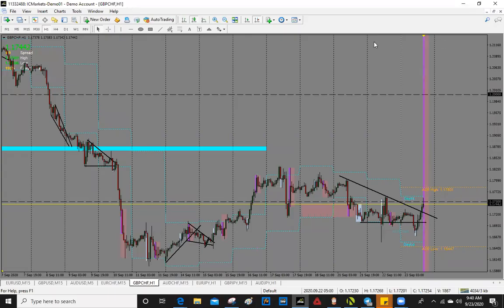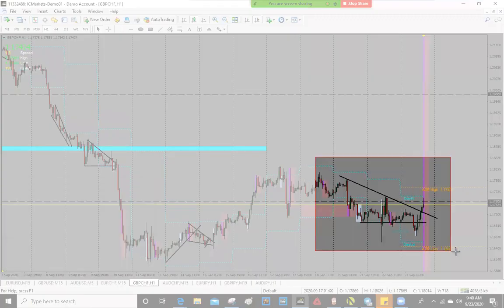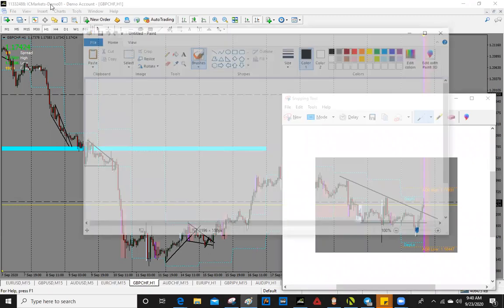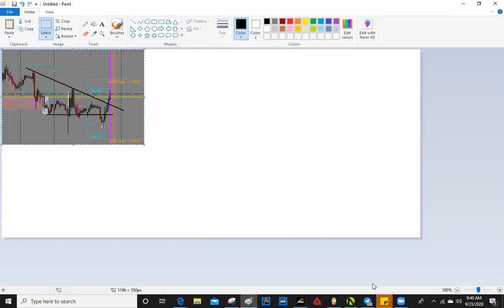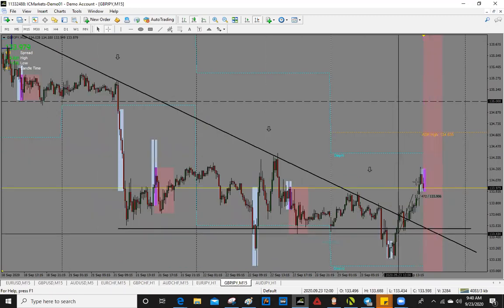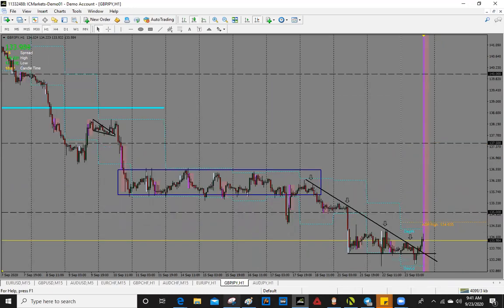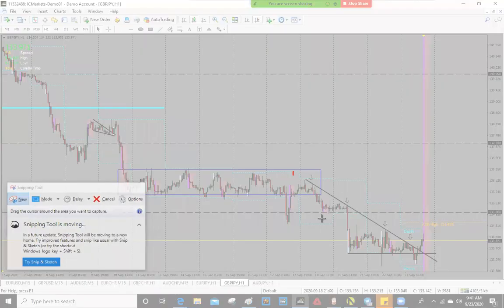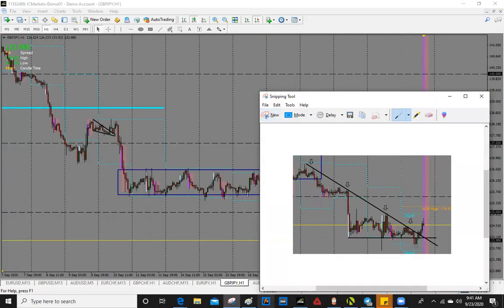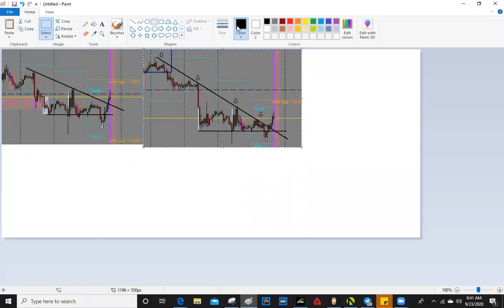All right, so I'm going to do a quick breakdown on the trade that I took on British pound. I went long on GJ, and you can see it right here. I just went for 65 pips. It's actually pretty nice.